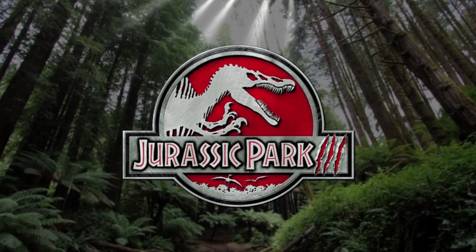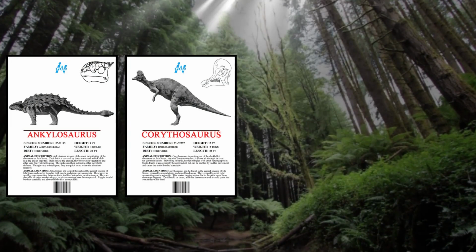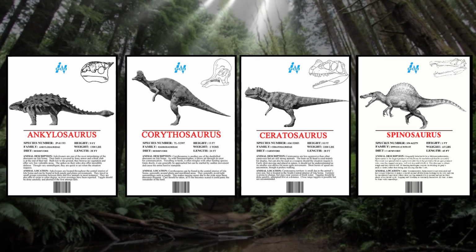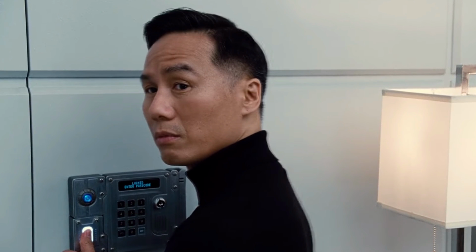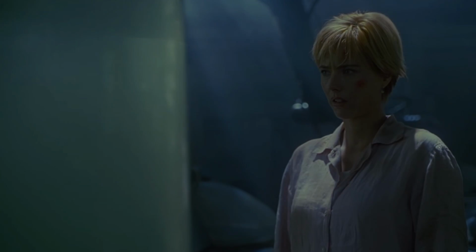This new material has also made it abundantly clear that the Ankylosaurus, Corythosaurus, Ceratosaurus, and Spinosaurus were all animals that were cloned on Site B in 1999 after the events of the second movie. It's said that Dr. Wu returned to the island to conduct experiments before the events of the third film, and if this is indeed the location that he chose to do his work, it would explain quite a lot about the abandoned creatures that we see in this movie.